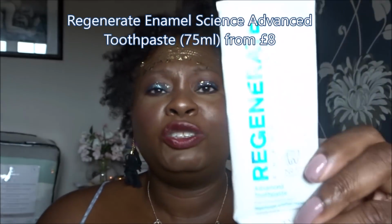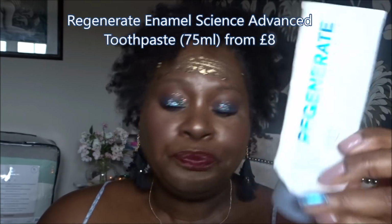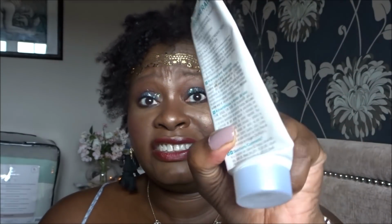So let's start off with the most basic, teeth. My normal teeth cleaning regime has been just Oral-B. We're a bit of an Oral-B family, but in beauty boxes I have received sample sizes of 2 toothpastes, which I've actually gone on and bought full size. The first one was this one, Regenerate. We've got this in a couple of beauty boxes. Regenerate is one they say will lay down the enamel on your teeth, or relay the enamel. So I've bought the full size of that, and as you can see, I've literally squeezed out the last bit of that this morning.